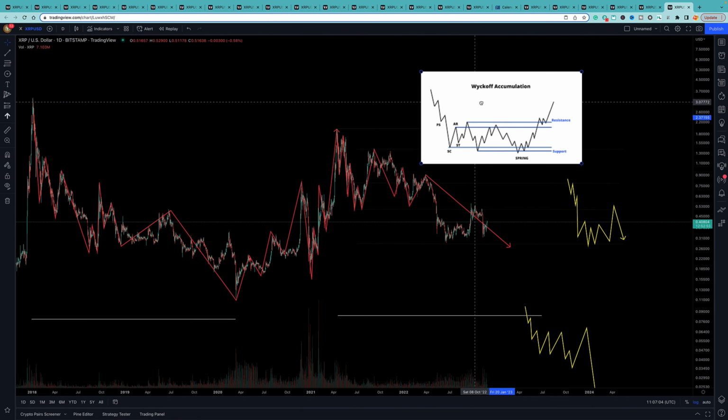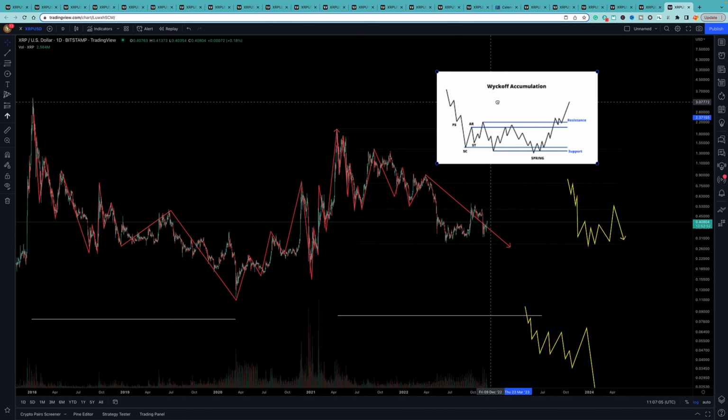Now, excuse me, we're here again, and you can see the 1, 2, 3, 4, 5 steps down, the 1, 2, and up. There's a 1, 2, and up, and then we head down. We start to head down here. So on this one, it did a lower low here. Now this is a difficult one to read.